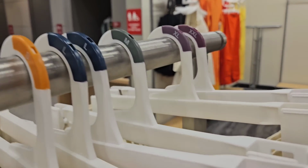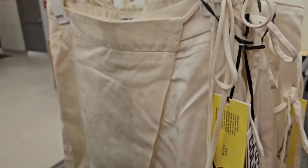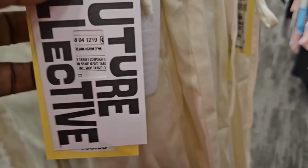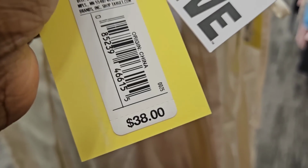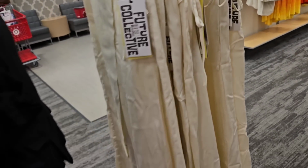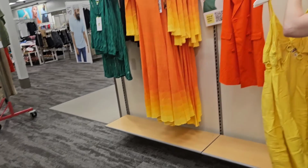Now these pants, they went up to a size 2XL. These are pants with the little skirt attachment. I'm not quite sure what to call these bad boys, but it has a little skirt attachment. They retail for $38. These are the cream ones, but baby, wait until you see what I got coming up.